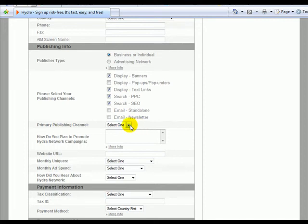Okay, your primary publishing channel. Again, that's going to be one of these here. Are you going to be displaying it on your site? Are you going to be getting sites to come up in the search engines? Are you going to be working with email? You can pick that here. How do you plan to promote the network campaigns?